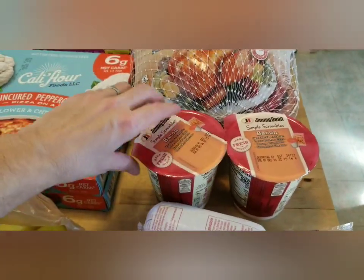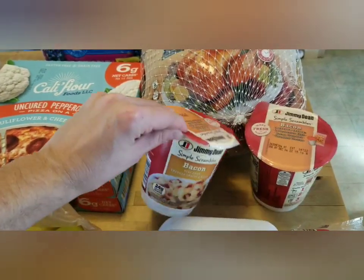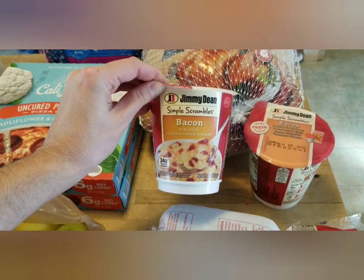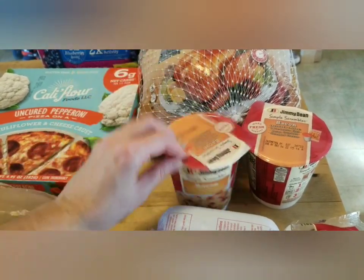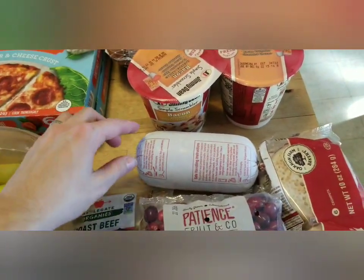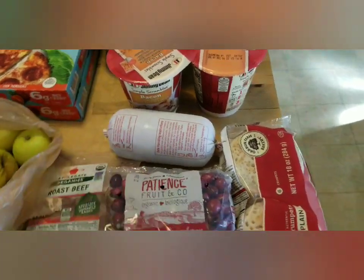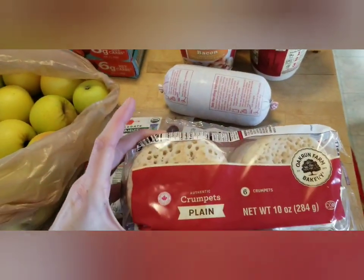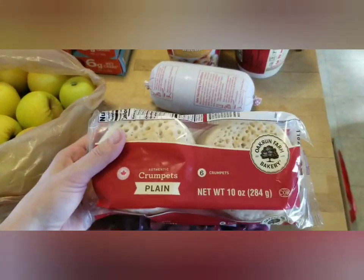She had these Jimmy Dean's sausage scrambles or bacon scrambles. These are going to work with my husband. He drives a semi, and these will be perfect for something that he can microwave and have for breakfasts or even dinners. There's 1 pound of locally grown ground beef. There's 6 of these authentic crumpets, which I thought would be so fun. Probably breakfast for the kids.